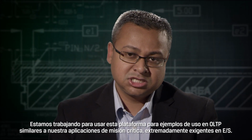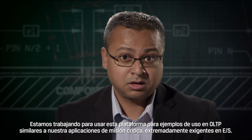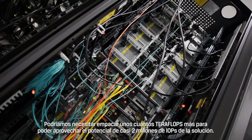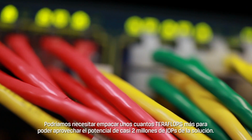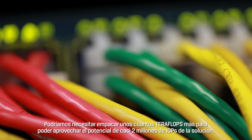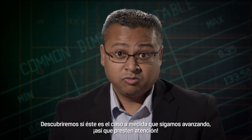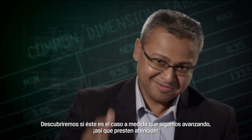We're working on using this platform for OLTP use cases that are similar to our mission-critical, extreme I/O demanding applications. We might need to pack a few more teraflops in the box to be able to fully utilize the near 2 million IOPs potential of the solution, what it can do. We'll find out if this is the case as we keep making progress, so stay tuned.